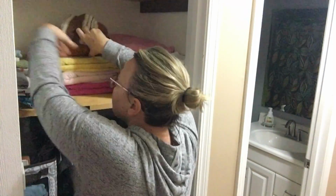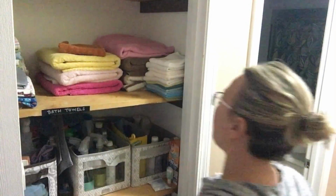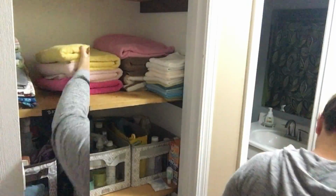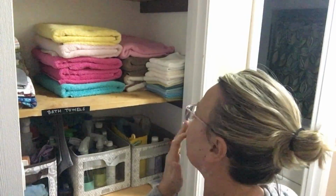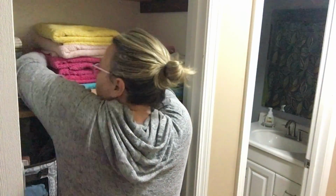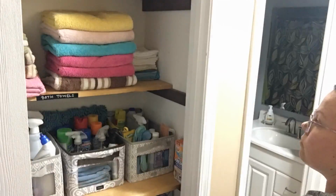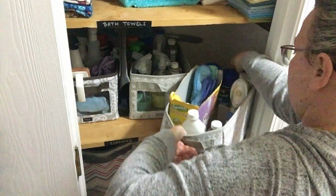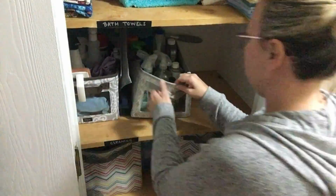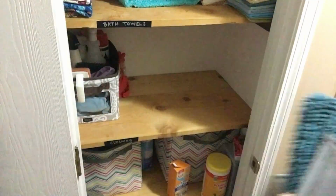Another place that I have towels is in our downstairs bathroom. There's a shower down there. And so since it's not close to the linen closet, I keep towels down there under the sink. So what I eventually did was took the towels and dispersed them evenly between this linen closet and the under cabinet space downstairs. And so I ended up actually taking out part of the shelf and pushing the bath towel shelf back to make it a little bit more streamlined and organized.